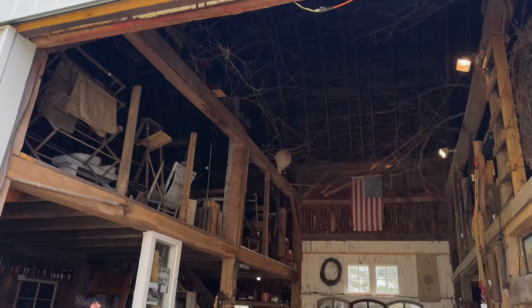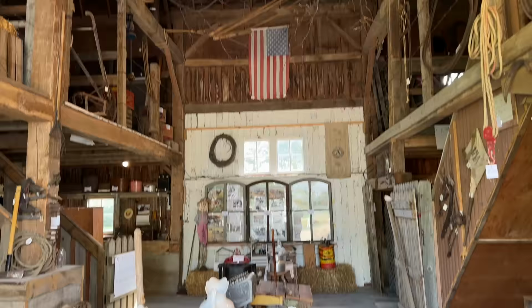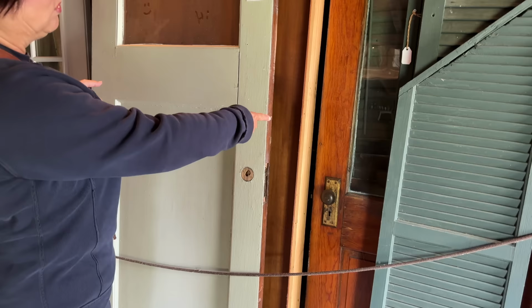Beetle's Corner. Need a barn like this. Look at how cute this is. Oh, I want this barn. Look at that. That is so cool. This is like coming to a museum. But I think I need it to be opening from the other way.